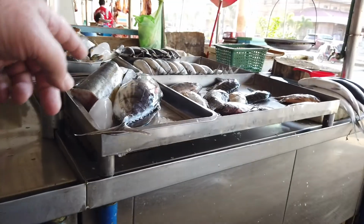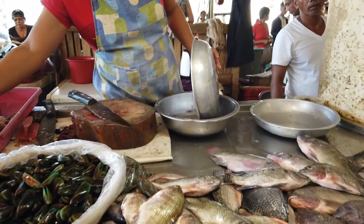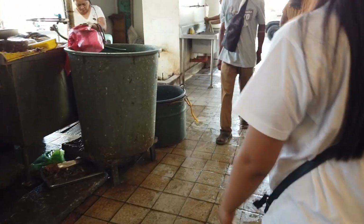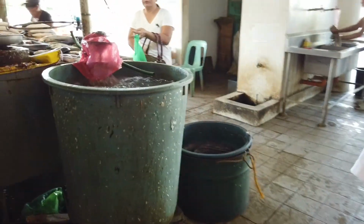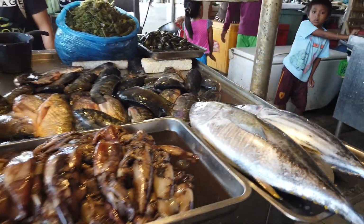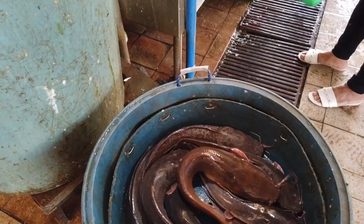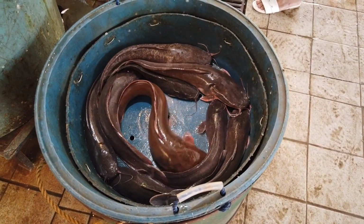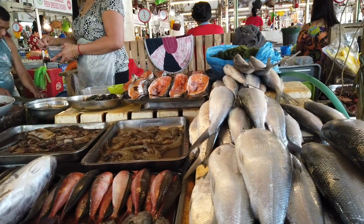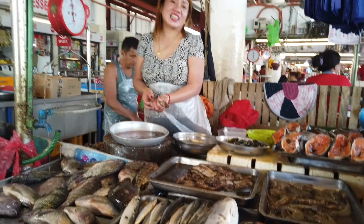Cecilia had wanted us to maybe buy beef, preferably steak for supper, but we got there fairly late in the day, and so the beef was already pretty picked out. There wasn't a lot available. So we decided we'd probably go with seafood for supper, and so we looked around, and there was still a lot of good seafood, and so we decided on getting some shrimp and some squid. So we started purchasing our supper.